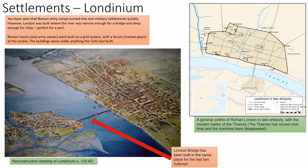And next one is settlements. I've picked Londinium because obviously we are from Londinium. Have a little look at this picture. It tells you a lot about the difference between a Roman settlement compared to an Iron Age hill fort. For a start, there are no hills in sight here, and there are no walls or defensive ditches. It's very much set out like a lot of modern Italian cities are, because of course they're built on Roman layouts as well.